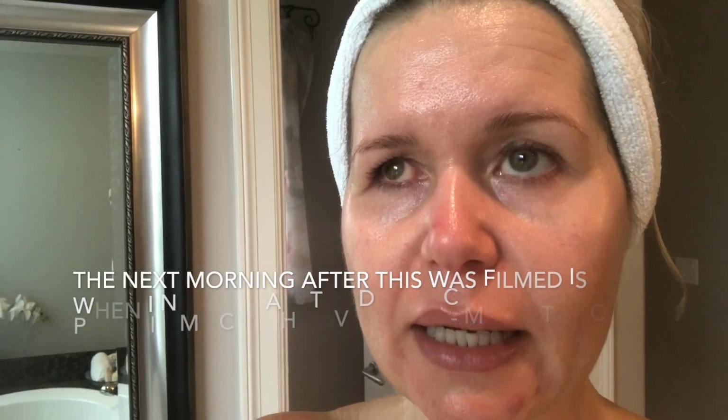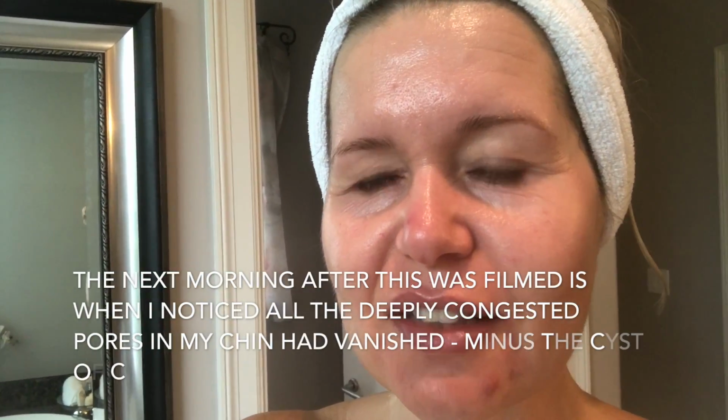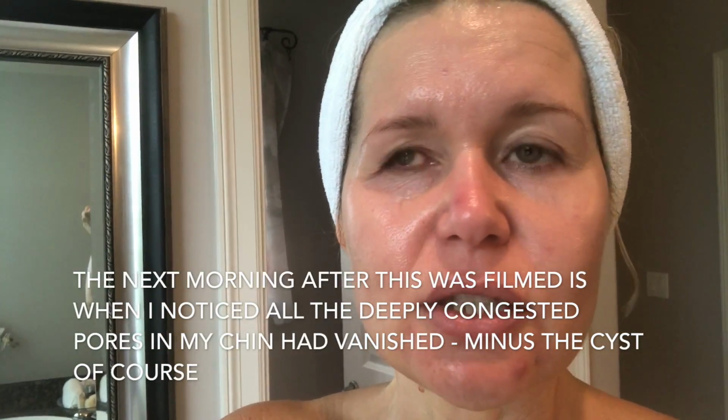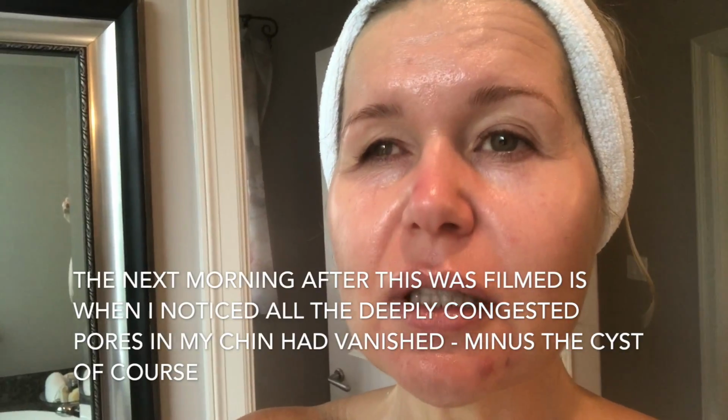I did have one teeny little whitehead right here that came out right afterwards, but other than that, nothing has come to the surface and my skin is pretty much the same. But I am looking a little bit more flushed and rosy and shiny, and I think that's because I have upped my glycolic acid, which I'm also going to address in the video. So personally, I don't see a huge difference in my skin from the Hydra Facial.